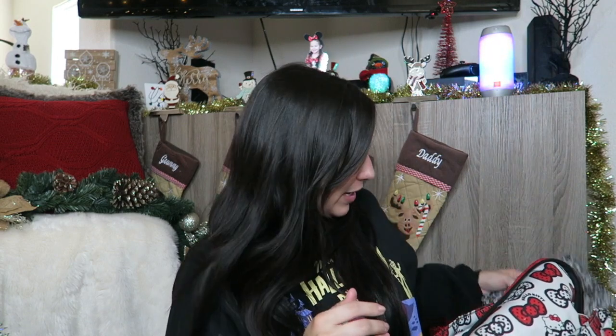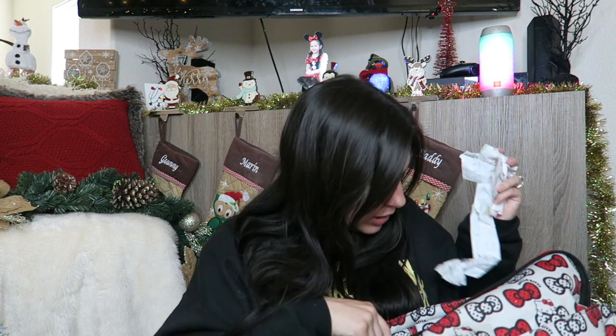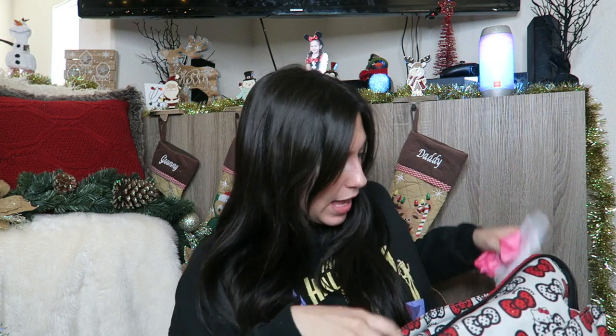Then I have my iPad, which is probably dead. It's not. Yay. 39%. We're good. So I keep that just in case I need it for something. There's a ton of receipts, which I need to clean out. What is this? Another bow. Nursing pads. Honest Soothing Bottom Wash.